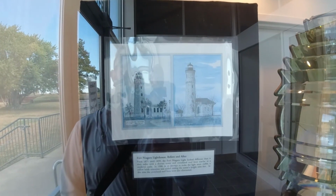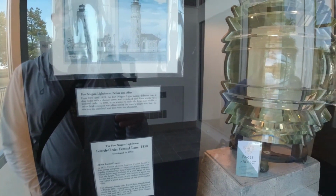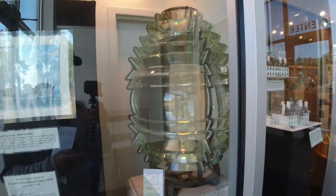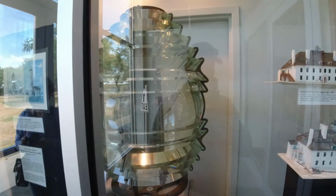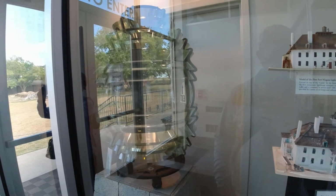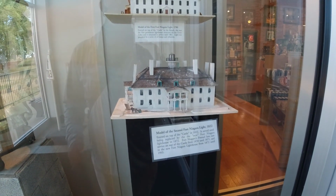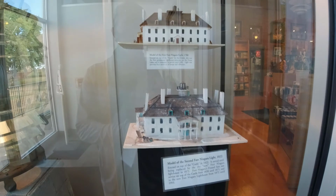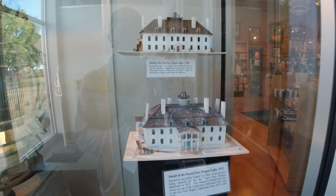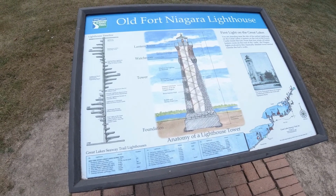Old Fort Niagara. This was a surprise visit for us. We didn't know anything about it until we arrived at our campground. Sonia found a flyer for this, and it looked interesting, so we decided to go. And of course, as a side benefit, there is the Old Fort Niagara lighthouse. It replaced the light that was first placed on the French castle inside the fort, which was the first lighthouse for the Great Lakes.